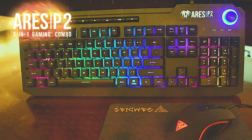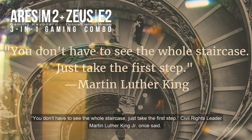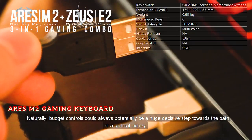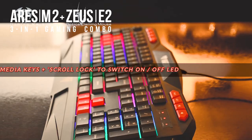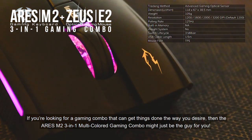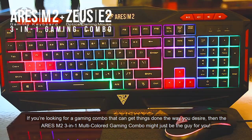You don't have to see the whole staircase, just take the first step. Civil rights leader Martin Luther King Jr. once said... Naturally, budget controls could always potentially be a huge decisive step towards the path of a tactical victory. If you're looking for a gaming combo that can get things done the way you desire, then the ARES M2 3-in-1 multicolored gaming combo might just be the guy for you.